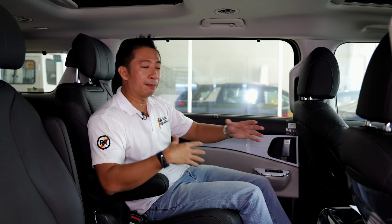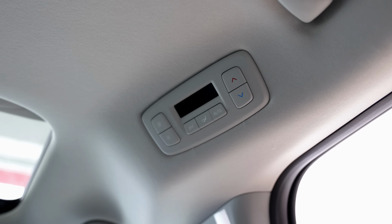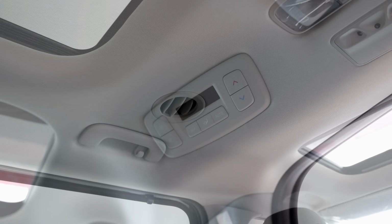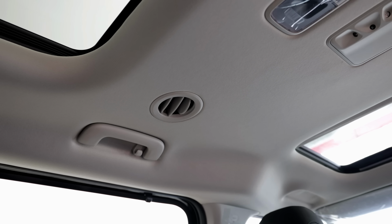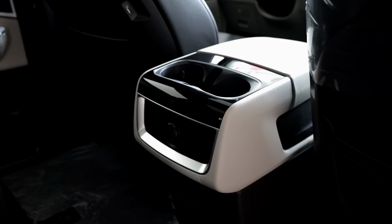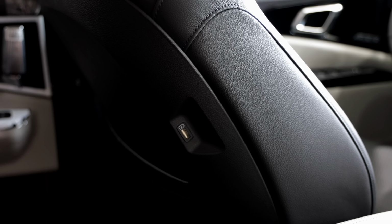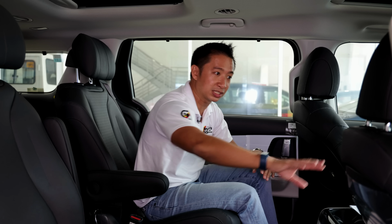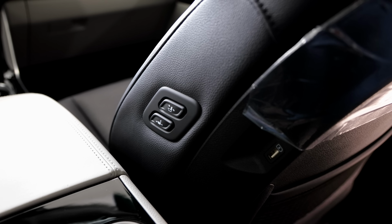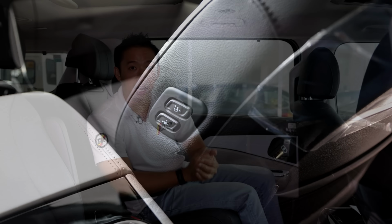Now, for other amenities and toys found here, we do get the controls for your third climate zone there. You've got ceiling-mounted AC vents here. You also got a couple of cup holders and even a smartphone holder right there in the center. A 12-volt charging outlet, and the USB ports found at the backs of the front seats. And we even get buttons to adjust the front passenger seat in case the passenger on this side wants to have more legroom and if there's nobody right there in front.